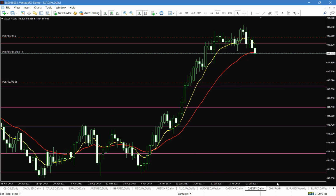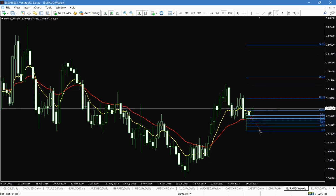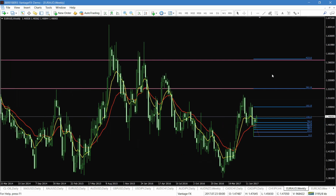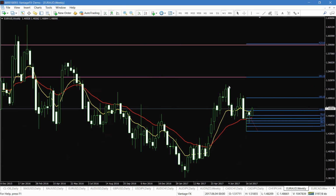The next pair is Euro AUD, Euro Australian dollar. Again, as I said, Australian dollar is devaluing, so this pair is gonna go up, and we have a big pin bar here. If we draw a Fibonacci, so you can see and you put a line there, and these two, the 423 level gonna hold on top of the market, and this 261 again, as you can see, there are a lot of resistances here. So these two levels gonna be a very good target.